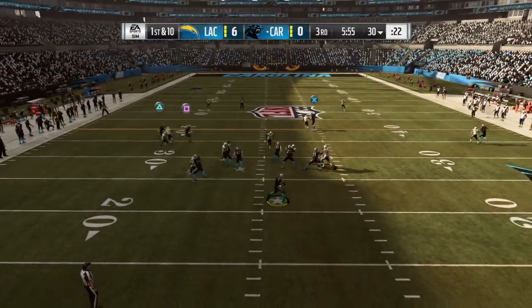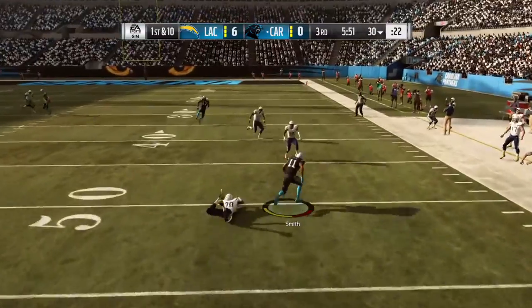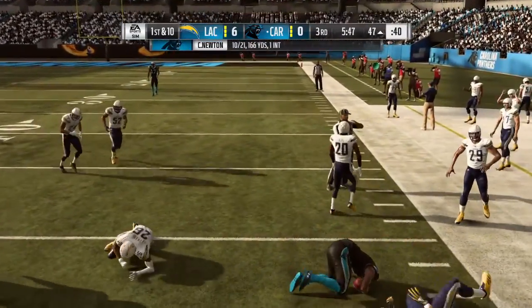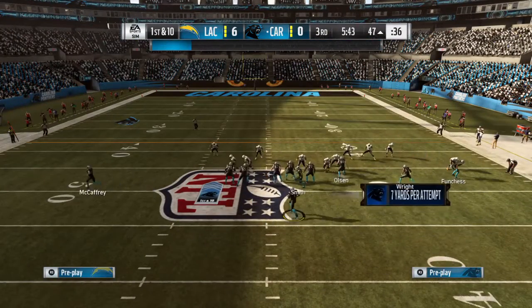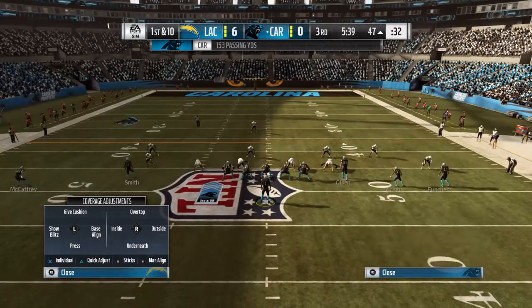Hey, you got to say you love me, Dad. First down throw for Newton. You got to say you love it. I'm Matt Daddy. Yeah, dude. Hey, you better get with this, man. 24 yards. I'm feeling myself.